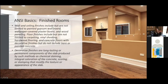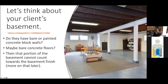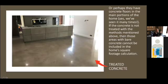So they have said that, if there is a decorative finish on the concrete, that is considered a finished room. But if you just have that bare or painted concrete, it's not going to be considered a finished room. So let's think about your client's basement. Do they have bare or painted concrete walls? Maybe bare concrete floors? Then that portion of the basement cannot count towards a basement finish. More on that later. Okay, so the basement seems to always be an issue.